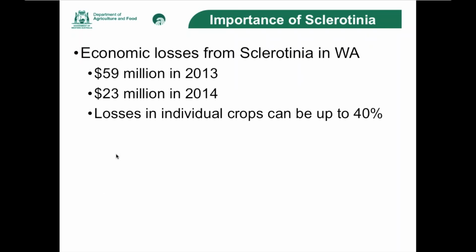Okay, so why should we worry about Sclerotinia too much? Why is this so important? I should mention that Sclerotinia is the most destructive disease wherever canola is grown, and especially in Western Australia. It can cause a lot of yield losses. In 2013, we estimated that Sclerotinia cost us about $50 million in lost production. In 2014, these losses were almost half due to unfavorable conditions, especially during flowering. And in some of the worst affected crops, which are heavily infested, the losses can be up to 40%. So this clearly shows us that we should be on top of this problem in order to reduce production losses from this disease.